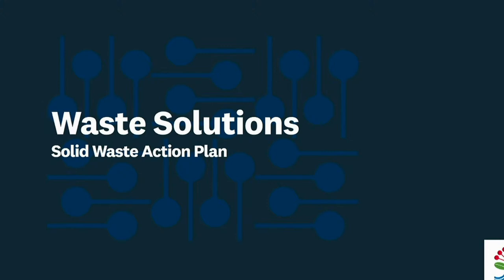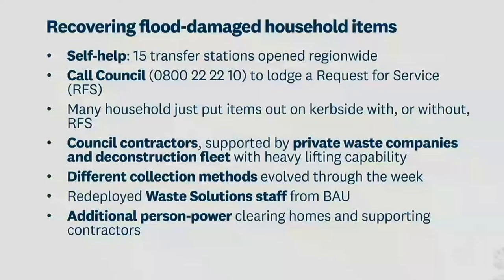We have been able to collect materials such as whiteware, being very mindful of what you might have in your fridge and having to degas those elements at those transfer stations. So health and safety is of primary concern for us when we deal with waste. So I just want to take you through a few slides, which give you a bit of a flavor of what the team has been doing over the last 3 weeks, pretty much.